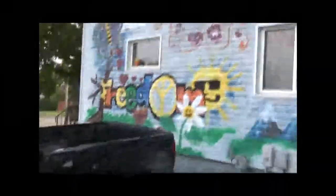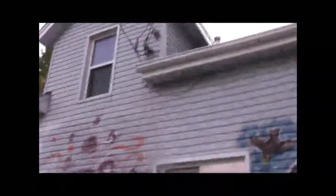Alright, so this is the place I'm staying at now. It's my truck. That's the side of the building. It's all colorful. Yeah, and they got more drawings up here if you stand back. This here's my landlord's door. And so you don't go in there, but just walk around the back over here.